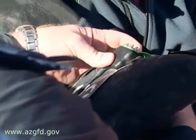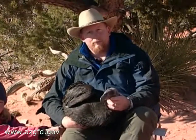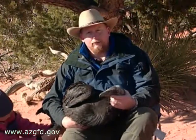So these birds are being prepared for their release the next day. Tomorrow there'll be a total of 7, 4 of which have been out before, so 3 additional to the population that'll bring the Arizona population to 60 birds.